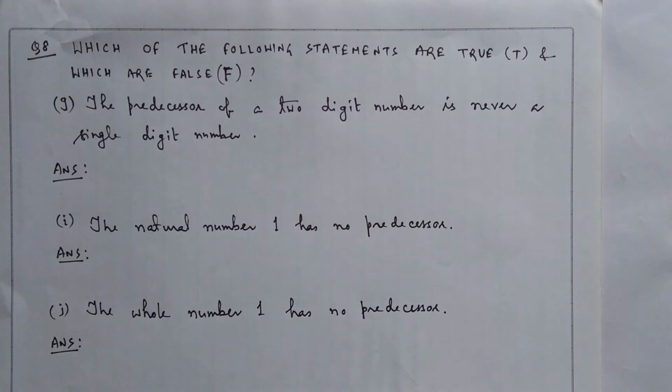Number 1. The predecessor of a 2-digit number is never a single-digit number. It is said that the predecessor of all 2-digit numbers is always 2-digit or more than that. It cannot be a single-digit number. Now to do this, I'm just directly giving an example. You'll understand whether this is true or false.